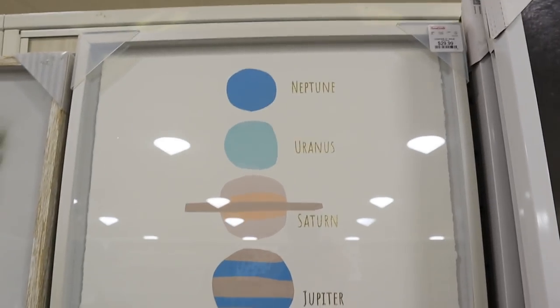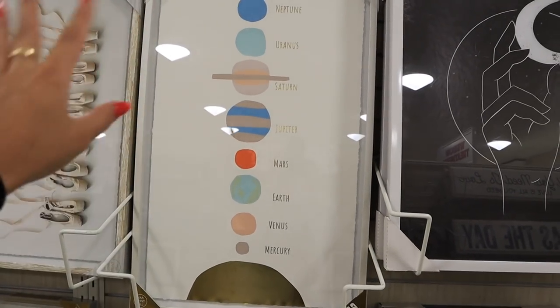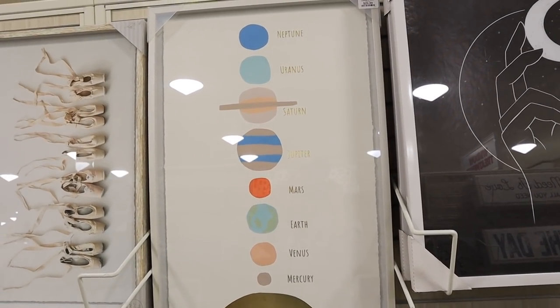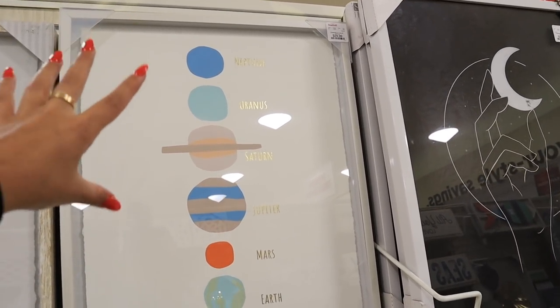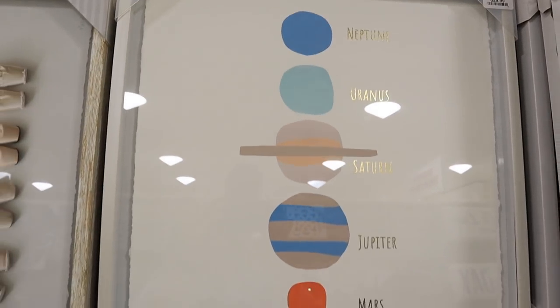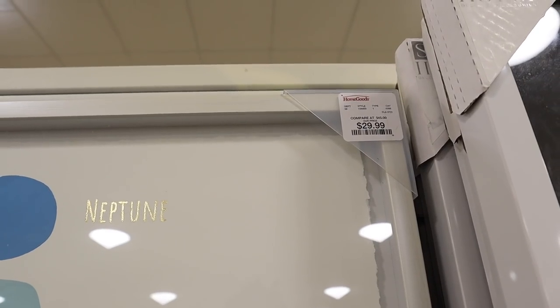I love this. I feel like our son's nursery will be space themed. Brian and his family are very into aerospace and engineering and things like that. This is just all the planets, and I just love the little art. I think it's adorable. This one is $30.